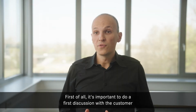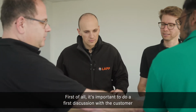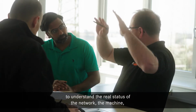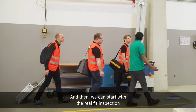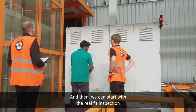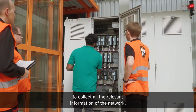First of all, it's important to do a first discussion with the customer to understand the real status of the network, of the machine, where are the cabinets and so on. And then we can start with the real field inspection to collect all the relevant information of the network.